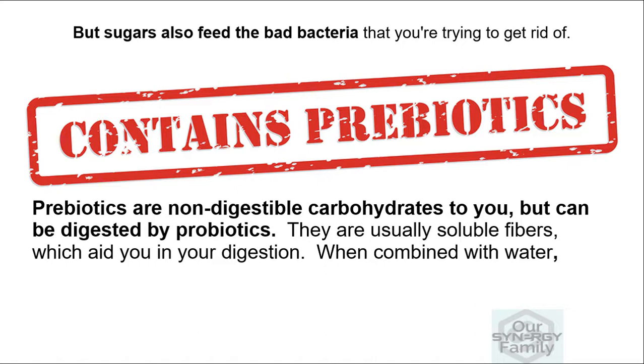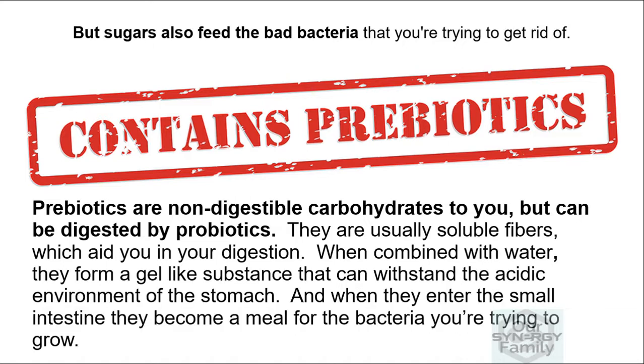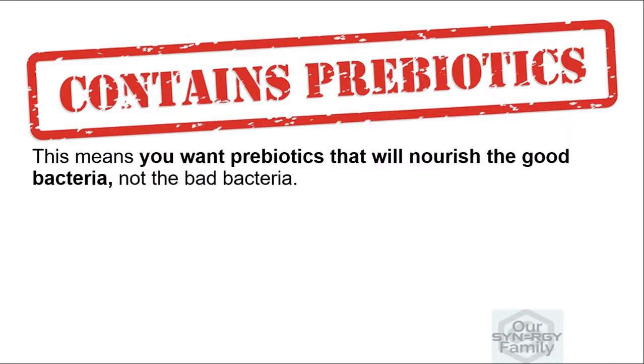Prebiotics are non-digestible carbohydrates to you, but can be digested by probiotics. They are usually soluble fibers, which aid you in your digestion. When combined with water, they form a gel-like substance that can withstand the acidic environment of the stomach. And when they enter the small intestine, they become a meal for the bacteria you're trying to grow. This means you want prebiotics that will nourish the good bacteria, not the bad bacteria.